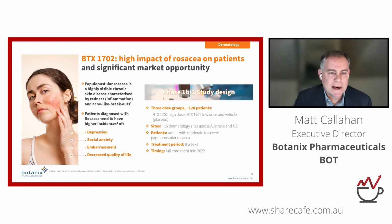These acne-like lesions break out, the redness comes, and it's triggered by a range of different things. That could be environmental, that could be things like depression. And these particular lesions stay around. They can often cause scarring. And because they exist on your face, often in women over the age of 35, they can be very embarrassing and very intrusive. And so what we're looking to do here is to see whether our drug, which we call BTX 1702, that contains CBD, can have an effect on reducing these lesions and reducing the redness.